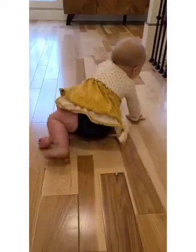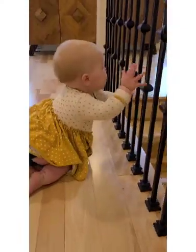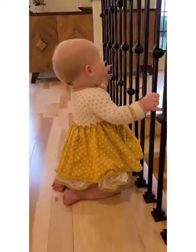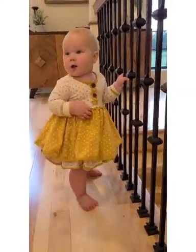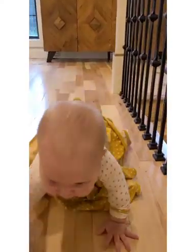Cora, we're about to do your room reveal. Are you excited? Are you excited for your room reveal? Yes. What do you think it's gonna look like? You think there's Cheerios in there? No. What else? Are you standing? You excited for your room reveal? Okay, let's go see it.